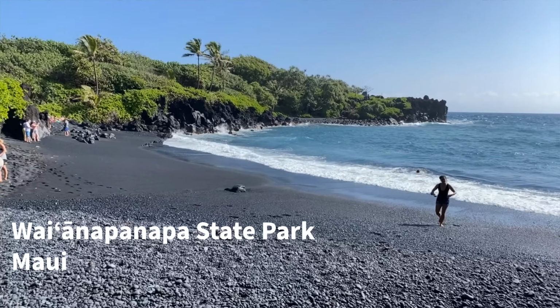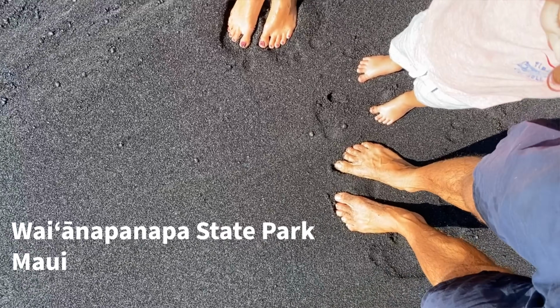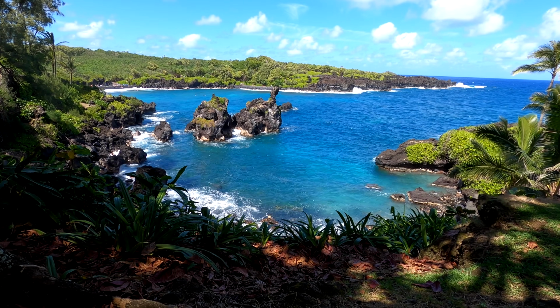And then another one is Wai'anapanapa State Beach Park, and that is here on Maui. So that is a beautiful one. It is actually on the road to Hana, so it's on the windward or east side of the island.